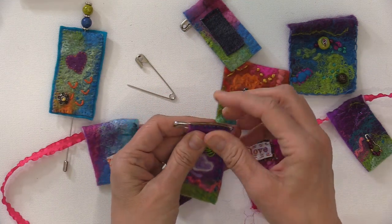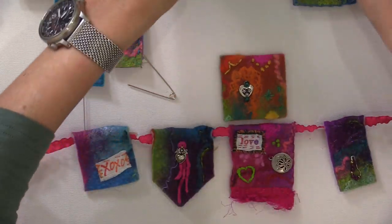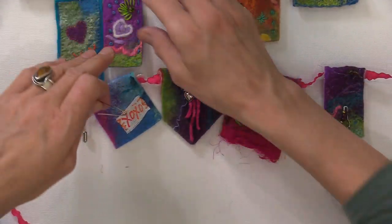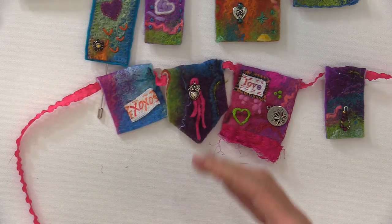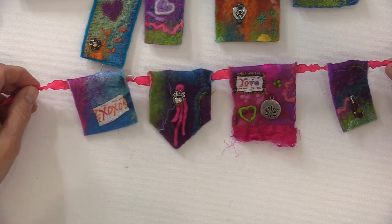Sew your beads on to your piece as much as you want. I wanted to show you how to make the little prayer flags. You could make a single prayer flag on the safety pin or the little Twizzler thingy that I made, or you could make a little stream of prayer flags using any ribbon that you have around.